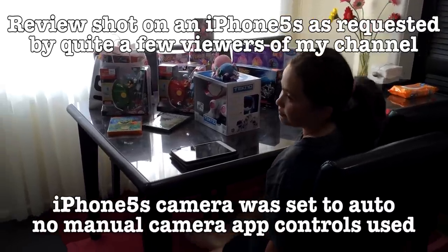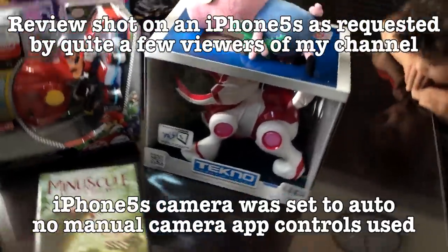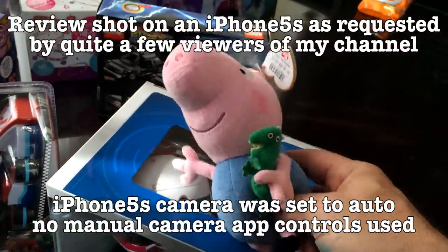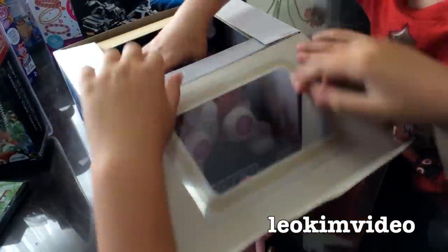So this toy unboxing review, whatever it is, is a bit different for me because I'm doing it actually on my iPhone. I'm not using my usual camera. And so if it seems a bit wonky, you can just blame George Pig for that. And that's a real deal one, I hope. Okay, let's get this puppy dog out of the box.